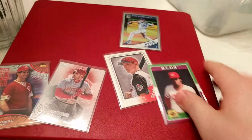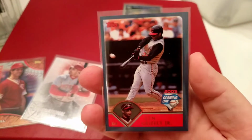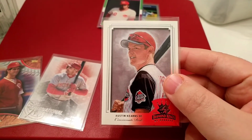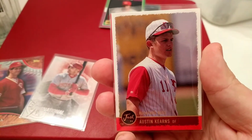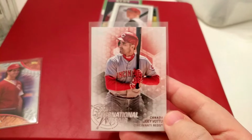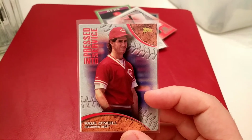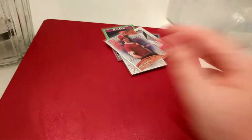Noah Syndergaard from Optic. There's also going to be some father-son packs, where one side's Ken Griffey Sr., one side's Ken Griffey Jr. And we'll do that. If I can find some more Vlad Jr., we'll do that with Vlad and Vlad Jr. or Fernando Tatis. You also might get the current star when he's in the major leagues, paired with his minor league card. So you might get those kind of blast from the past versions. You might get some of the new inserts, like the International Fair Joey Votto will be in there. You also might get the older player on a current card, like we have the Pressed Into Service, actually paired up with one of his older cards. So you might get those options.